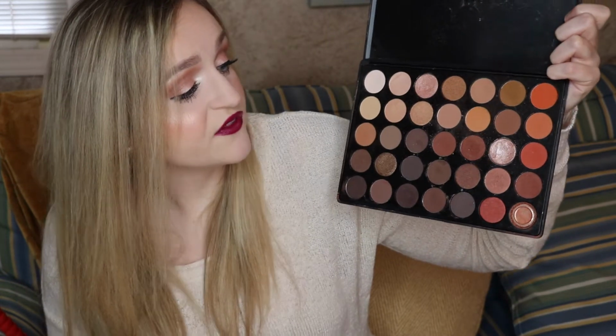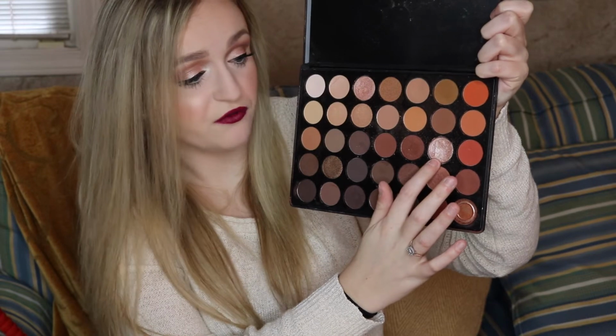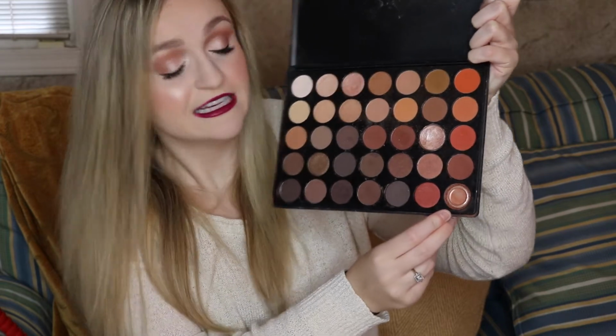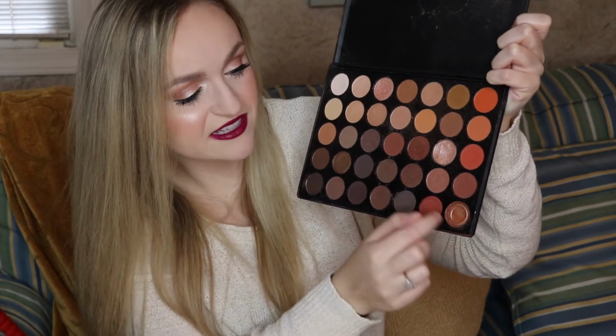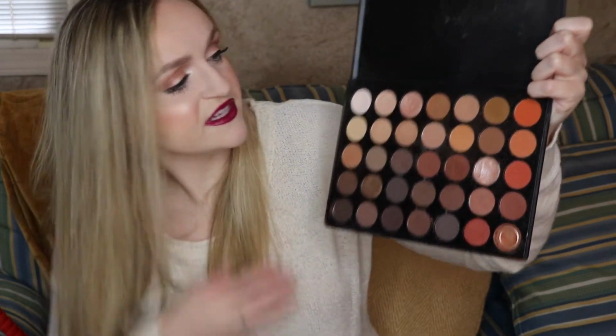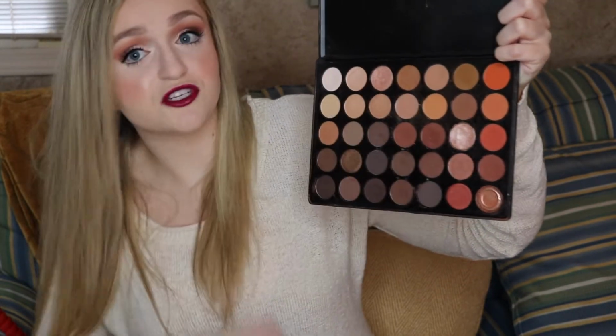So I love this shade right here. It's one of my favorite all over the lid colors. Smoky, super natural. This one, unfortunately, I dropped my palette and it cracked. So I have used it, there's a little bit left, but I absolutely love it. This top shade too is another pretty lid shade. These in the crease are just absolutely gorgeous.